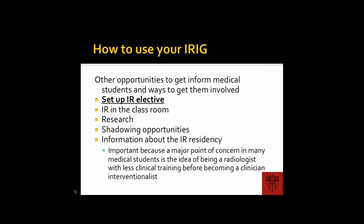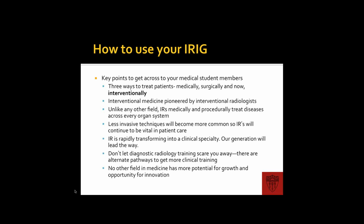Everything we're doing here is about informing med students about the new IR residency, right? Interventional radiologists are clinicians. You've heard this over and over again. They're clinicians who can image, not imagers who can sometimes treat patients. That's the key distinction. What I think med students should know about interventional radiology is that there are three ways to treat people: medical treatment, surgical therapy, and now interventional therapy. I think interventional medicine, all of it, from heart caths to EVARs, TEVARs, all that stuff, 100% of that was pioneered by interventional radiologists.